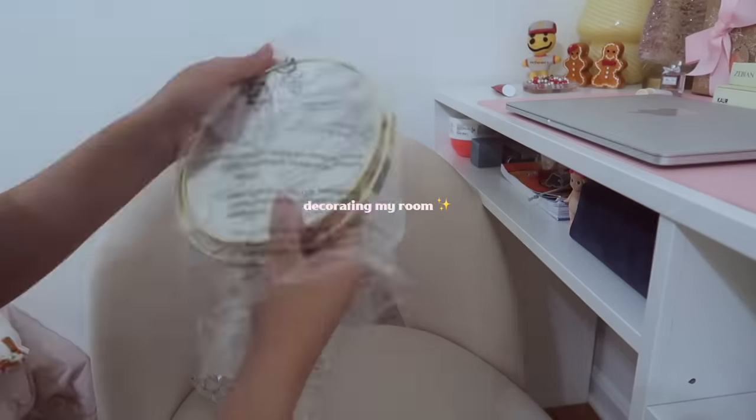All right, you guys, I think it's time to show you guys how my room looks now. I am so obsessed with how it turned out. It doesn't look super drastically different. I'm just so excited. First, I just want to show you guys the clothing rack.